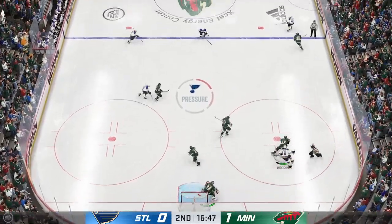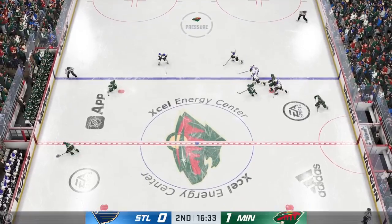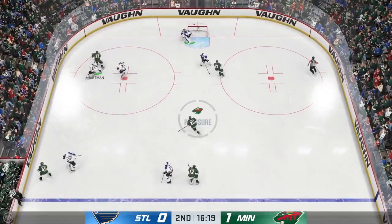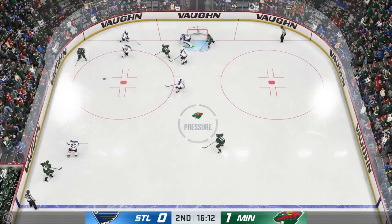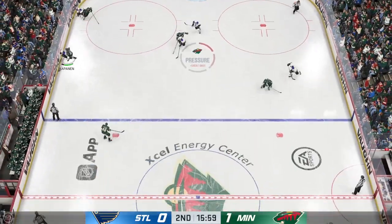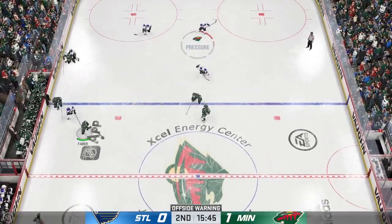Minnesota's got the puck along the wall. Brodin's taking it from his own end. Unable to reach that one. Oh, what a violent collision there. He just got railroaded. Both feet so fast and just taken down. St. Louis gains a hold of the puck against the boards.